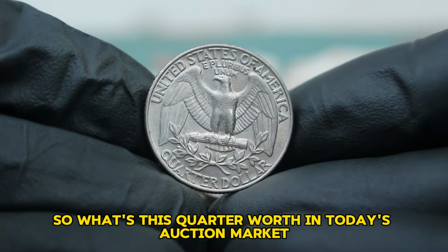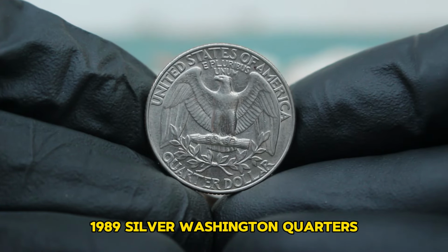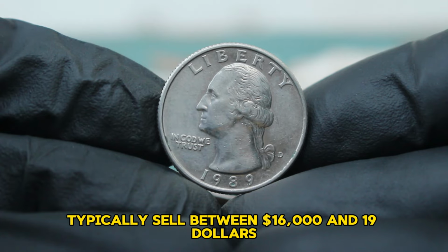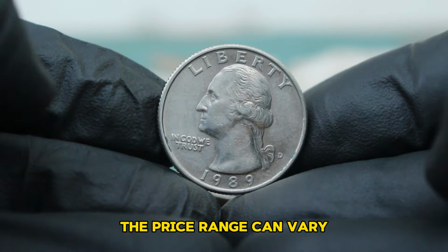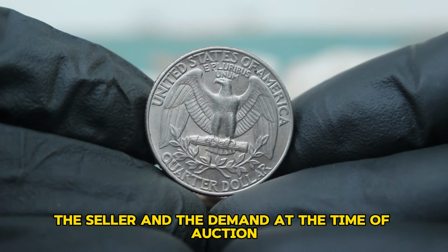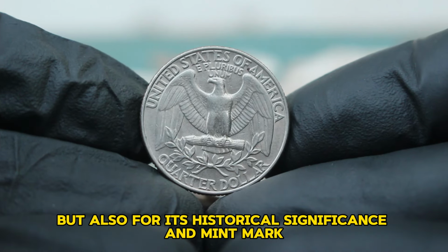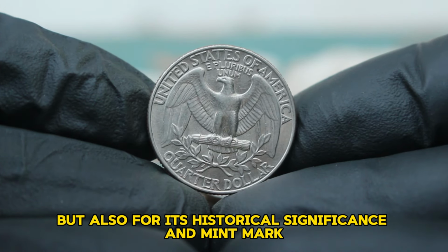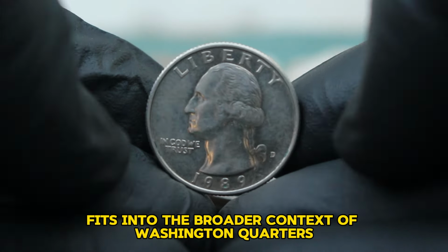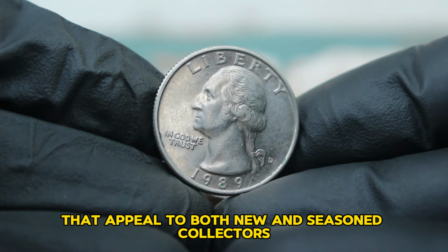So, what's this quarter worth in today's auction market? As of now, fine condition 1989 Silver Washington Quarters with the D mint mark typically sell between $16,000 and $19,000. The price range can vary based on the coin's specific condition, the seller, and the demand at the time of auction. Collectors value this coin not just for its silver content, but also for its historical significance and mint mark. The 1989 quarter, with its classic design and mint mark, fits into the broader context of Washington quarters that appeal to both new and seasoned collectors.